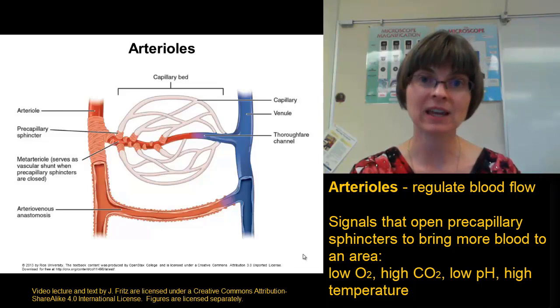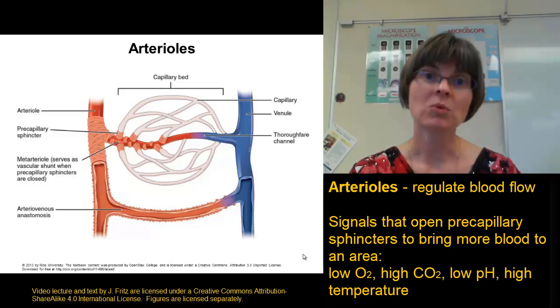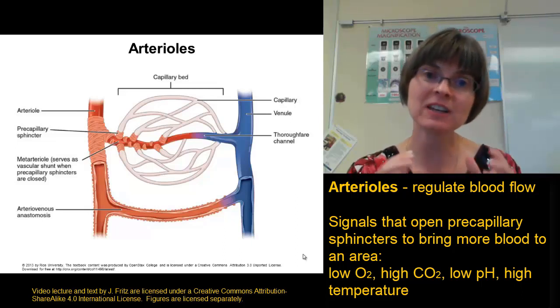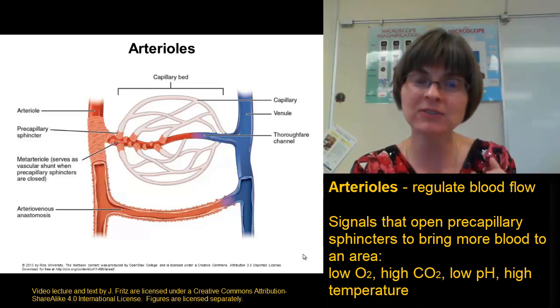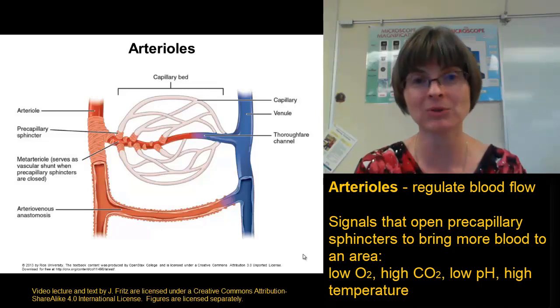So any of those things, low oxygen, high CO2, low pH, or higher temperature will cause precapillary sphincters in an area of the tissue to open to bring more blood to the area. It is important to note that we're talking about specific small areas of tissue here, not a big change through the whole body, but just one small specific area of tissue. If it gets low oxygen and needs a little bit more, we can open precapillary sphincters to bring more blood flow to that particular area.